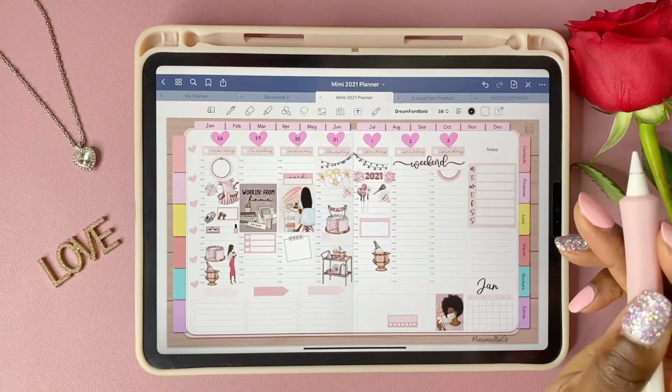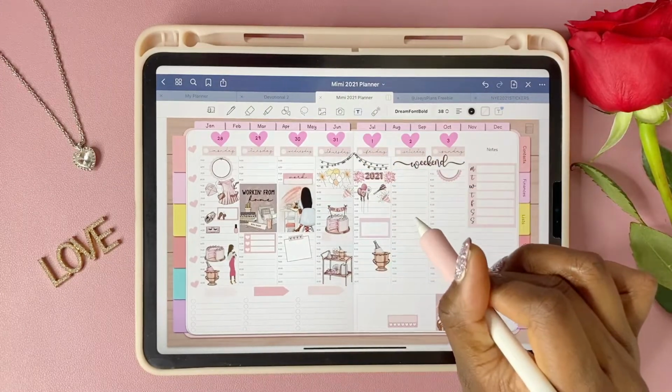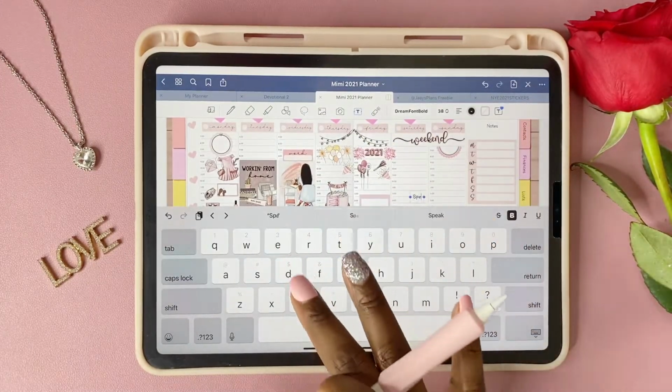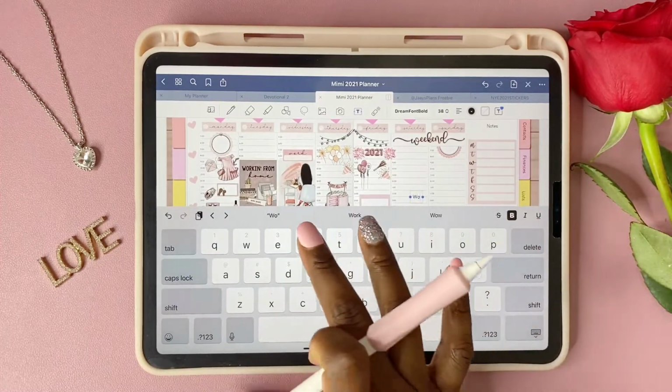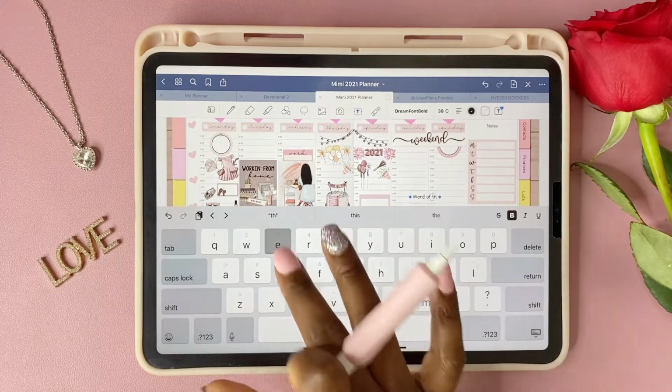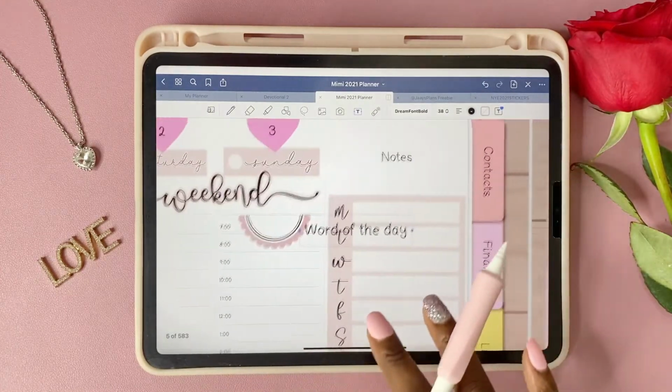So this week I wanted to do something a little bit different, and using this cute sticker that I got from Jay's Plans, I'm going to be doing something called Word of the Day. So I'm going to use one word to describe that day for the week, and I know it's going to be absolutely amazing, and it'll be a fun way to keep track of each day.